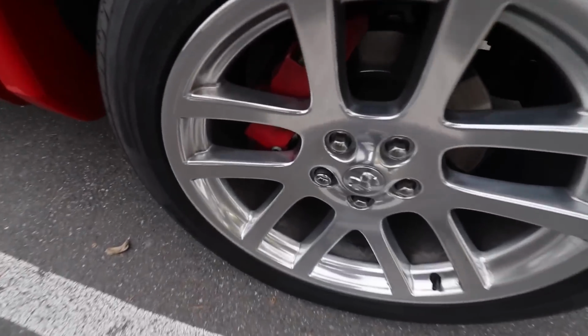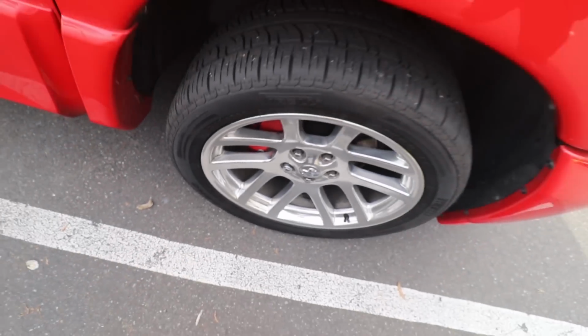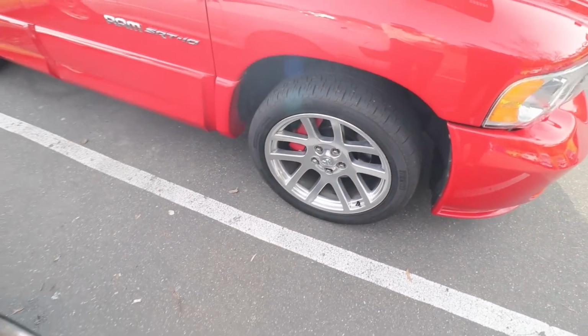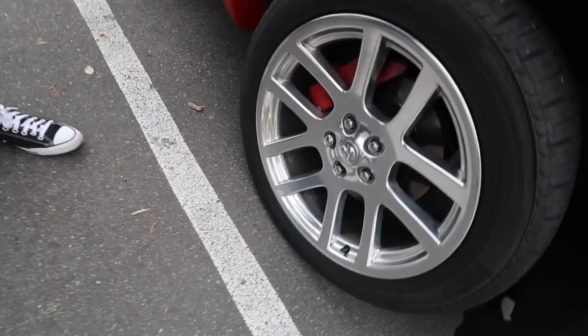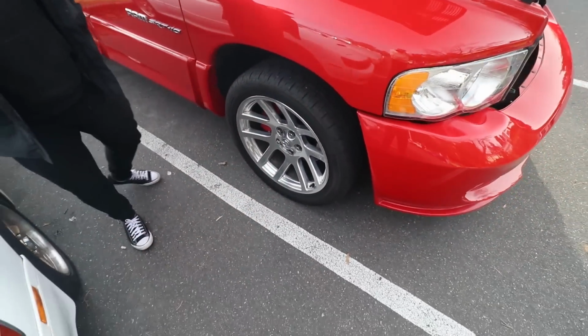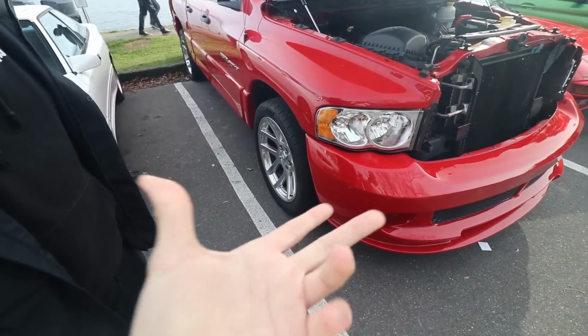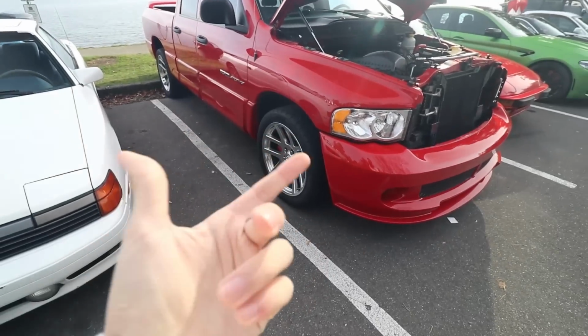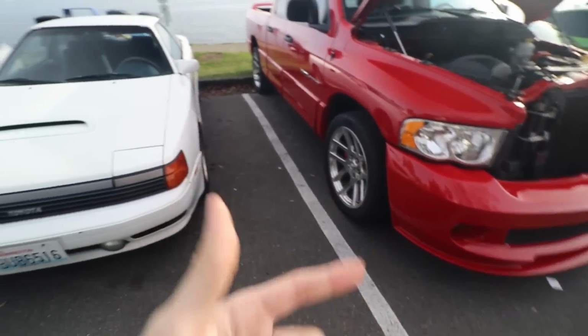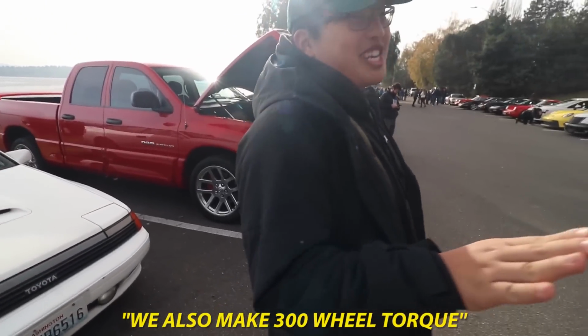And like, brake clearance though. Holy cow. That's hella tight OEM brake clearance. 305 front, what are the rears? No way. That is a 305 tire in the front. I don't think you guys can comprehend how unique that is, that you can have a front tire that freaking thick. This guy has a thicker tire in the front of his truck than you guys have on your freaking E92 M3s in the rear. Hey, man. We also make 300 wheel torque.